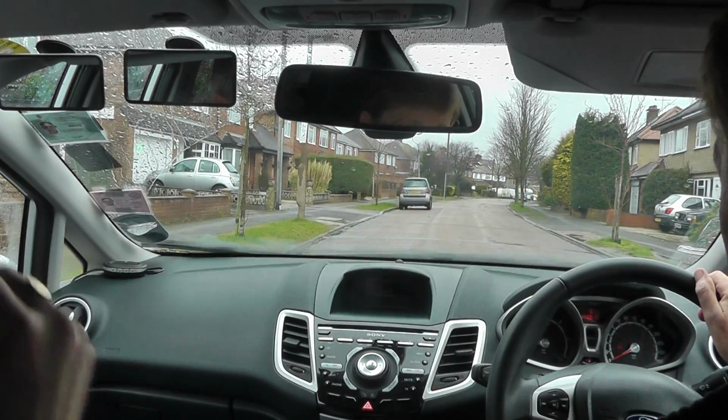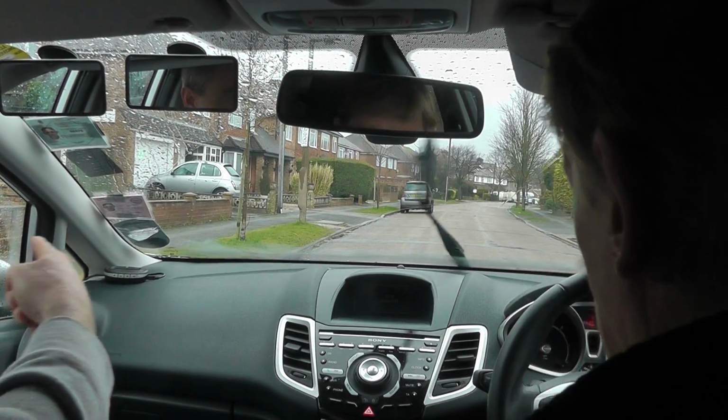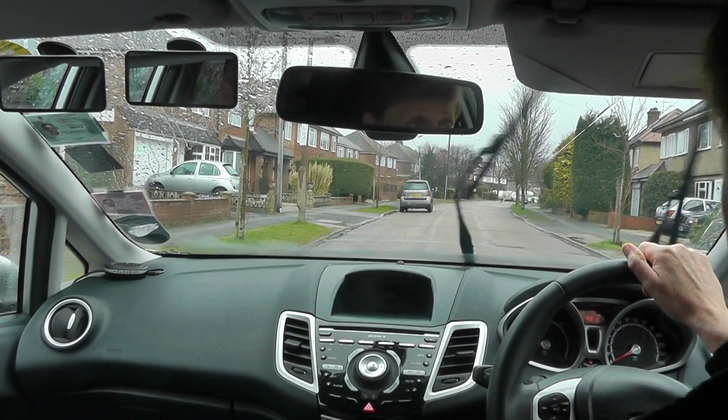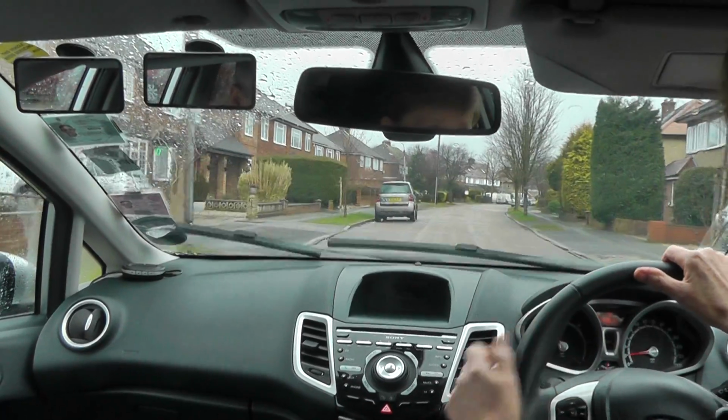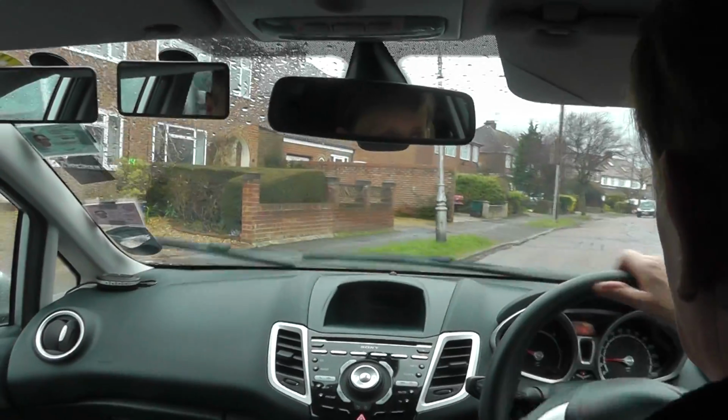All round observations over my left, Tony, left hand shoulder, all the way behind me, all the way around, and don't forget your blind spot over your right shoulder. And then we're just going to pull up in front of this car, just nice and easy clutch control, Tony, and then pull over to the left hand side.